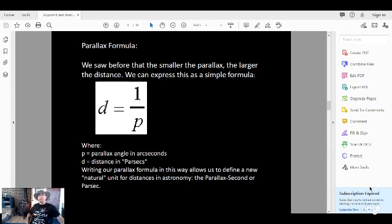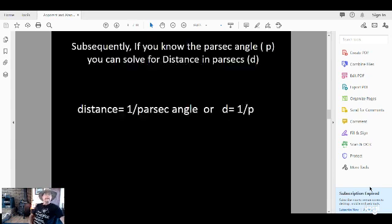That's the largest unit of measure. A parsec is 3.26 light years, and it is used by all astronomers around the world. Is that a simple formula? We figure out D by taking 1 divided by that parallax shift. So if you know that angle P, you can solve for D, and that's how we can say Betelgeuse is 642 light years away from the Earth, by figuring out its parallax angle, that shift. Makes it all simple.